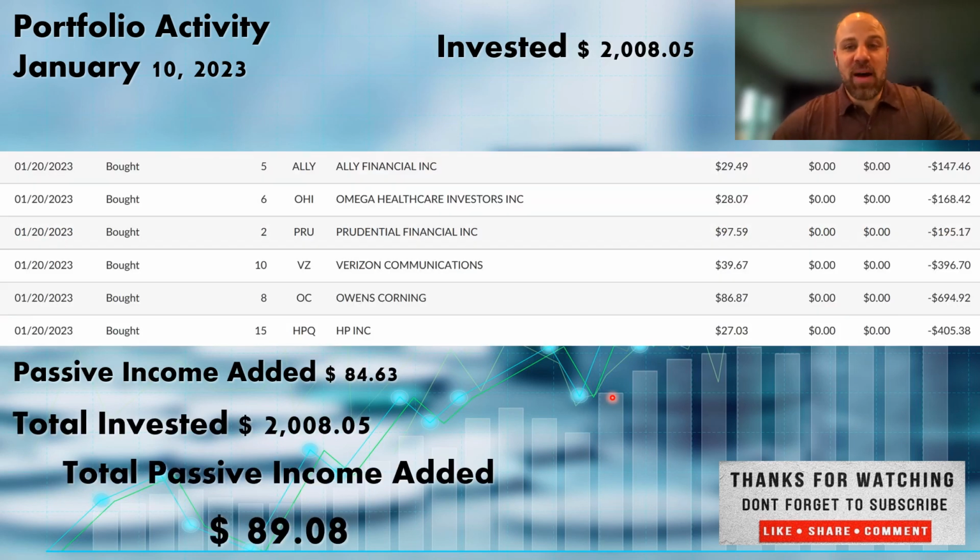And then the buys for the week. This was the only day that I added anything. It was actually January 20th. Should have changed that date as well. So apologies for that. But the only activity, I did all my buying on Friday early in the morning. And actually, I'm glad I did it early in the morning, because by the end of the day, a lot of these stocks that were down were up significantly. So what I bought them at is not what they are currently at, or not what they closed the day out at. So hopefully next week we'll see a bit more pullback, unless this runs up again. But anyway, we added $2,008.05 here.